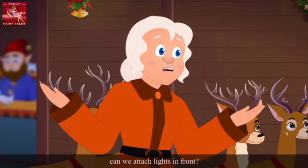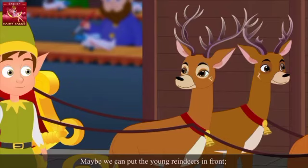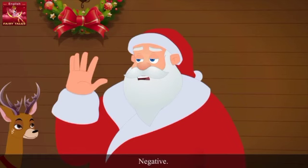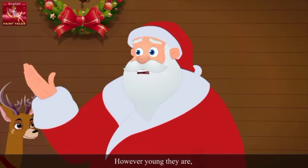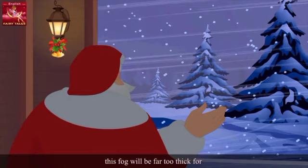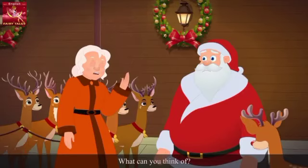Can we attach lights in front? No, the lights will fall off. Maybe we can put the young reindeers in front. Their eyes might be able to see through the fog. Negative. No, not possible. However young they are, the fog will be far too thick for them. Well, then you come up with a plan. What can you think of?